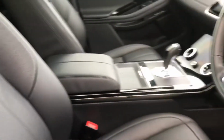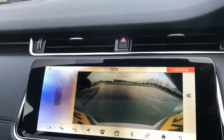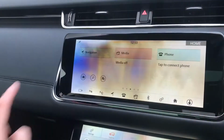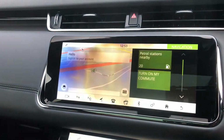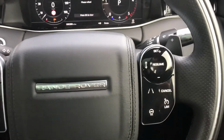Going inside the vehicle, you have aerodynamic brand tread plates, ebony leather seats, a fixed panoramic roof, great for letting sunlight in, dark aluminium trim finisher, rear view camera, great for reversing and parking, and a mirror which can also turn into a camera if your boot is full. You also have a sat nav and other functions which can be controlled using the buttons on the wheel to stop you getting distracted.